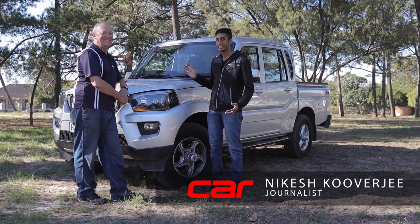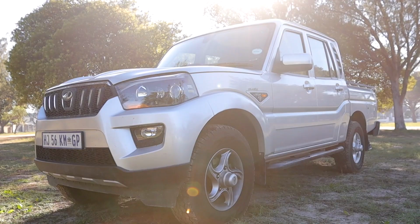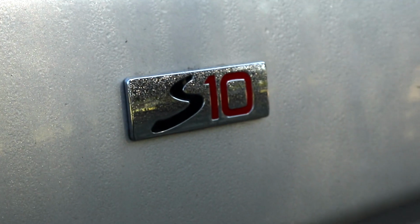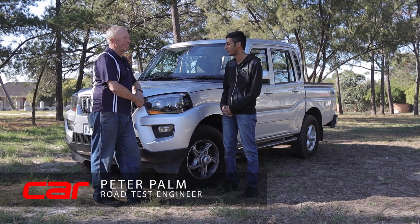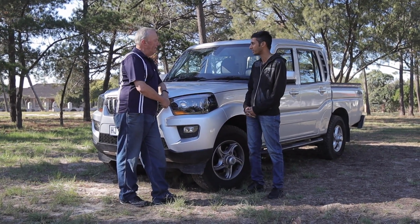It's another year, another double cab bakkie for the Car Magazine long-term fleet, and this time it is a Mahindra Pik Up. We've got the top of the range S10 model, and driving it for the past year has been our road test engineer Peter Palm. Peter, what can you tell us about the S10 line? What has it got over the other pickups?